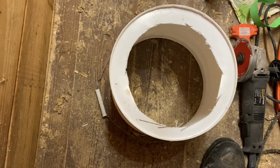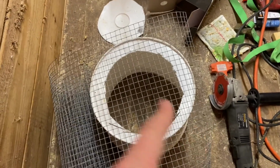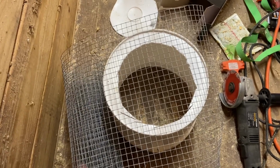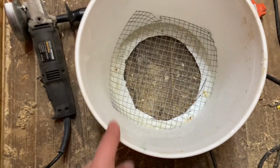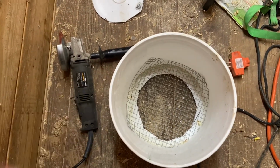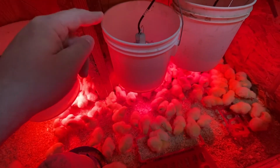Now I'll get some hardware cloth and shove it down in the bottom. I'll use the same grinding wheel to cut a square of hardware cloth. So I went ahead and pushed that down into the bottom of this bucket. Now I'll place the heat lamp down in there and secure it.